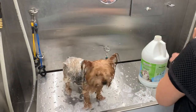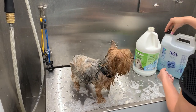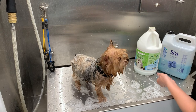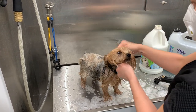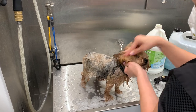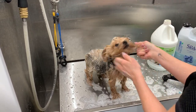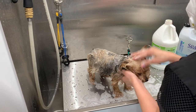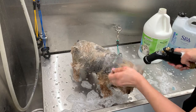Also, I'm going to go ahead and use a blueberry facial shampoo, which I'm using on all my clients now. I started this in 2021. I just feel like this shampoo is really great for the face. It's tearless and it's also a brightener, and it's great for helping me get all the gunk in between their eyes. So I just offer it now to all of my clients free of charge.